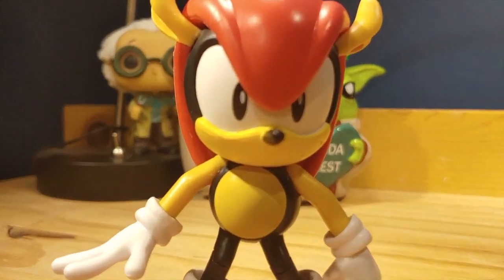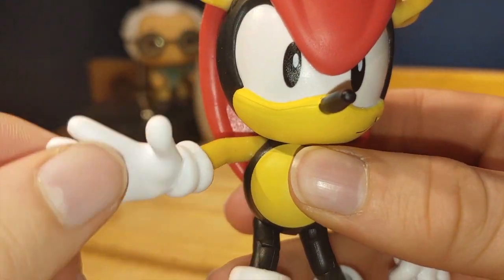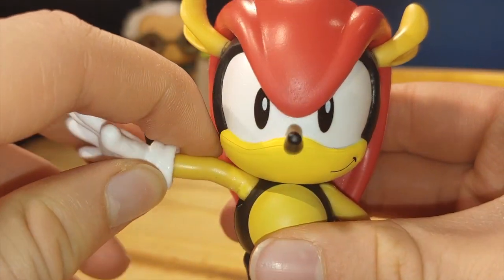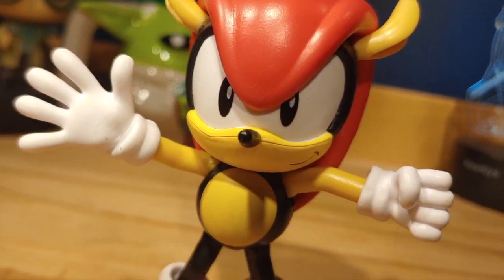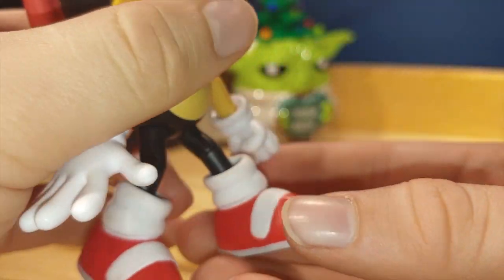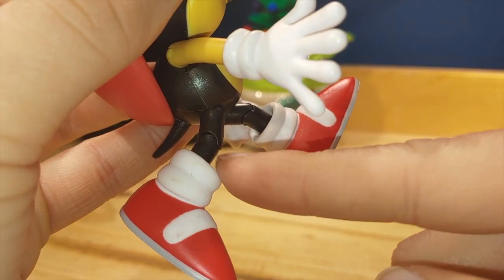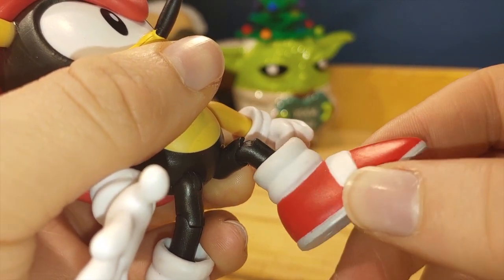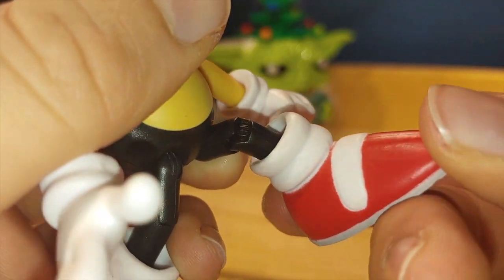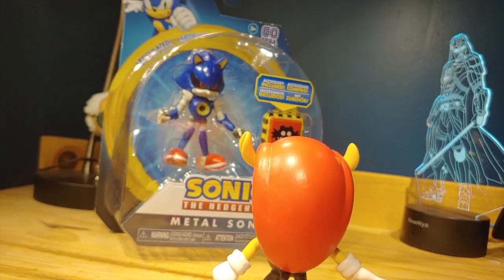And for the articulation, the head can swivel side to side, but can't really go all the way around. The arms can move all the way around and out about that far. Both hands are on ball joints. This one is an open hand and this one's a fist. The legs can swivel side to side and go forward about that far and back about that far. There is a bend at the knee and you can swivel it side to side. And the feet are on ball joints. Overall, the articulation is pretty good. It's typical Jakks Pacific articulation.